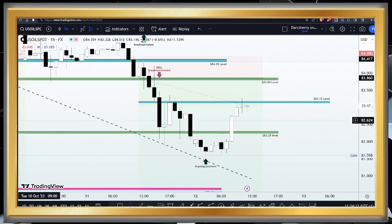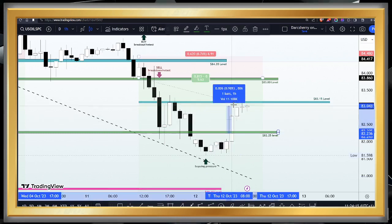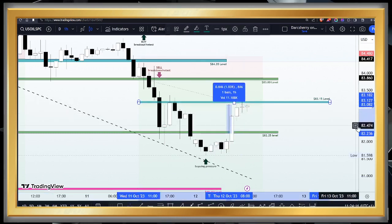Now what I'm going to be doing here, for all of us who had missed out on this: how many pips is that move right now? That's about 85 pips, which is not bad at all. If you are taking advantage of that move, I will be advising you to move your stop losses right now to break even, to secure this current position while we continue to monitor price action.